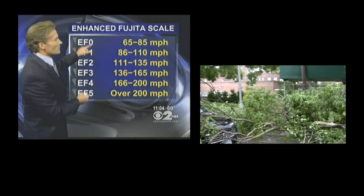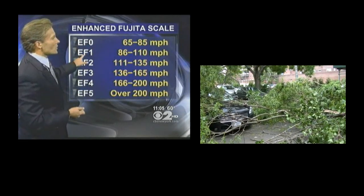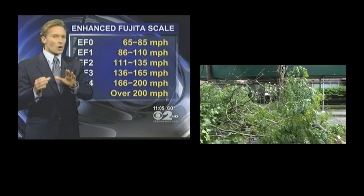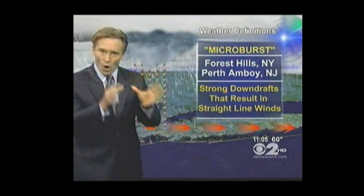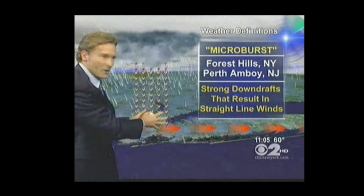Now, we had one EF0 yesterday with winds at 65 to 85 miles per hour. The EF1s were coming in with winds anywhere between 86 up to 110 miles per hour. But we also talk about microbursts, and I'm sure a lot of you are saying, what's a microburst? Well, we had one in Forest Hills, we had one in Perth Amboy as well. It is a strong downdraft that develops from a thunderstorm. Now that air comes rushing out of that thundercloud really fast.